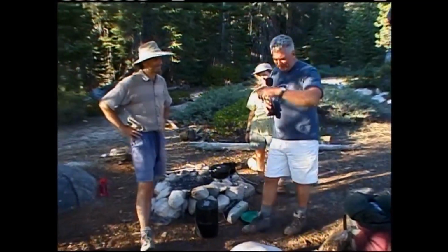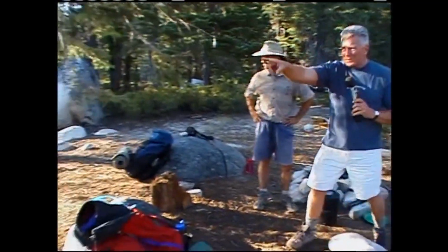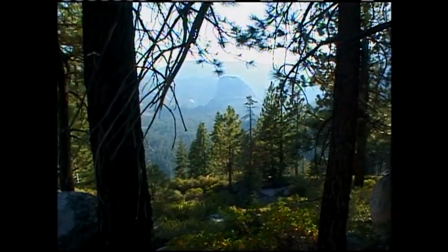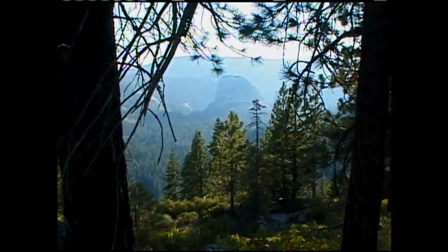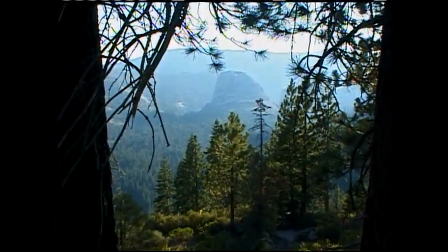And look right over here. Here's our $1 million view right through the trees. We're looking out at the backside of Liberty Cap, which is what we saw today when we were down at Nevada Falls. Yes, it is. And there's actually a trail you can see winding up to the top.